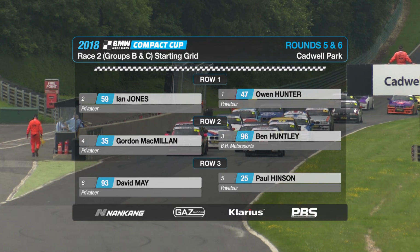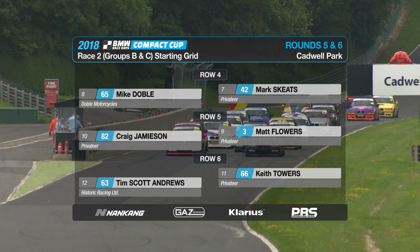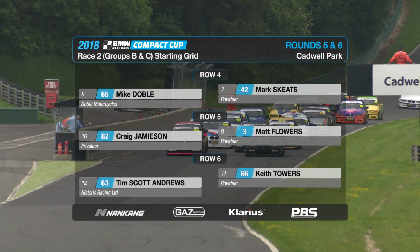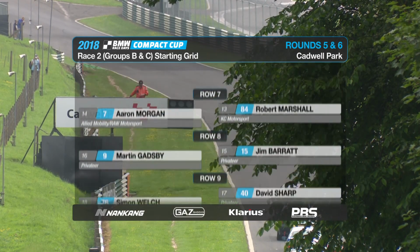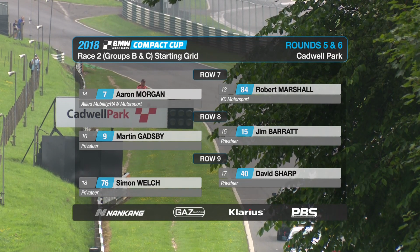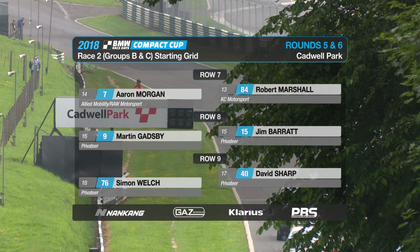Ben Huntley and Gordon McMillan on row 2, and Paul Hinton and David May on row 3. Row 4 for Mark Skeets and Mikey Doble. Row 5, Matt Flowers and Craig Jameson. And row 6 for Keith Towers and Tim Scott Andrews. Row 7 for Rob Marshall and Aaron Morgan. Then it's Jim Barrett and Martin Gadsby with David Sharp and Simon Welch on the 9th row together.